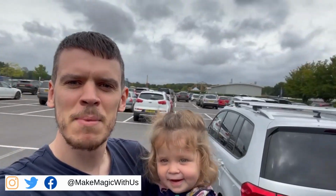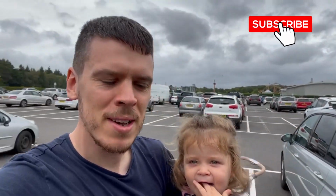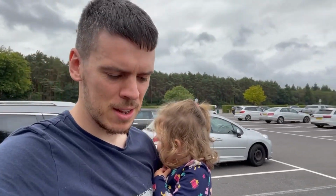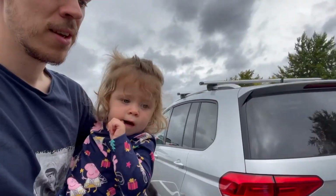So as you can see behind me, that is the entrance to Paultons Park, the home of Peppa Pig World. We've come here on Sunday the 4th of September. Edison actually goes back to school on Tuesday this year, so it's 2 days before he goes back to school. We thought we'd bring him on a day out down here as a sort of before back to school treat.